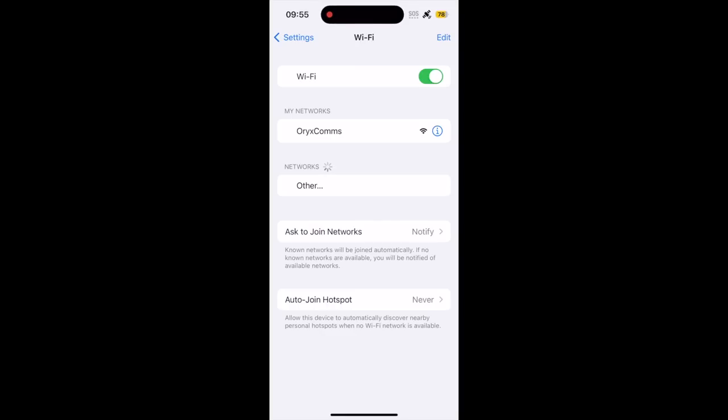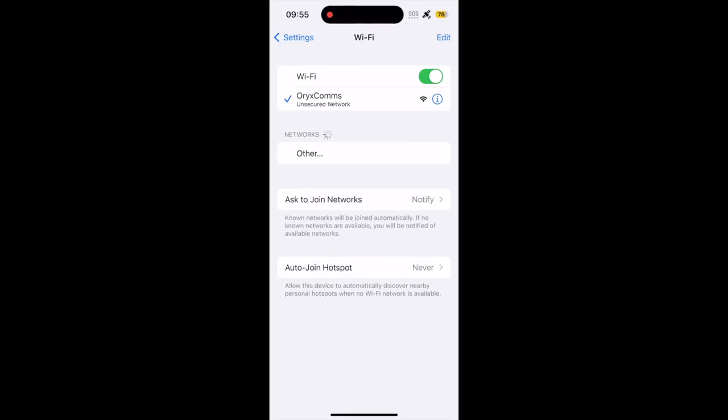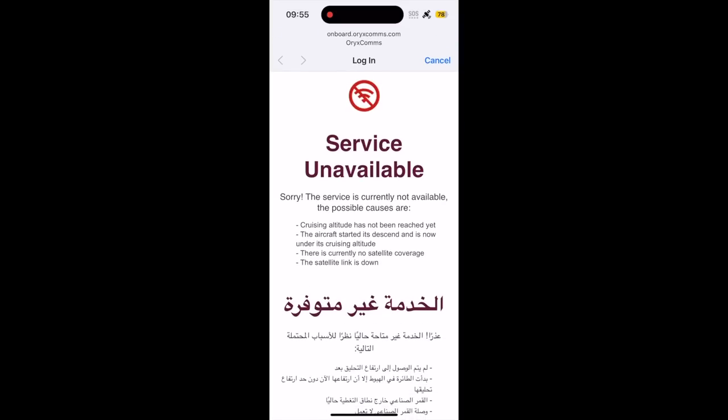Now, unfortunately, after waking up, I went to connect to the Wi-Fi that I had purchased for this flight, but I found the service unavailable, and it actually remained like this for the rest of the flight, so I was only able to actually use that Wi-Fi for a few hours before I went to sleep.